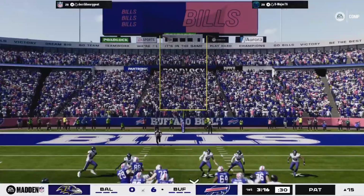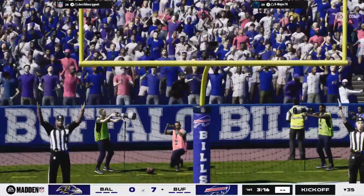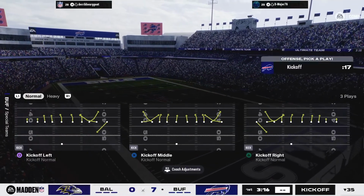Yeah, and I've got to put this on the man in charge, the head coach. He made the decision to go for it. To me, punting was the only decision to make, and it backfired on him in a big way.